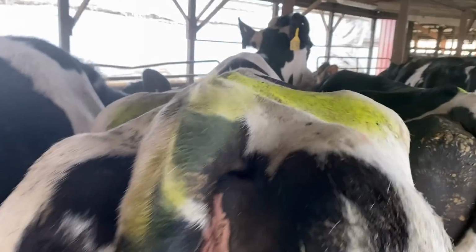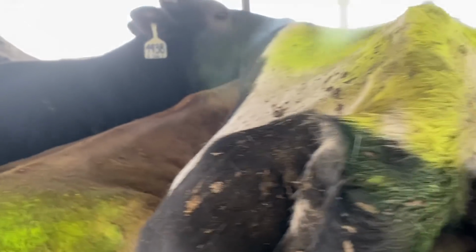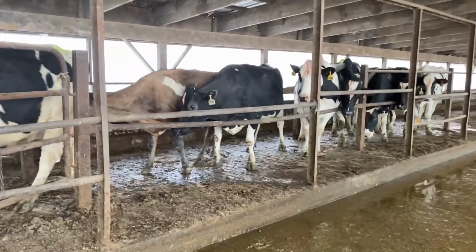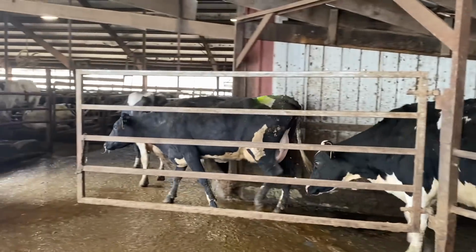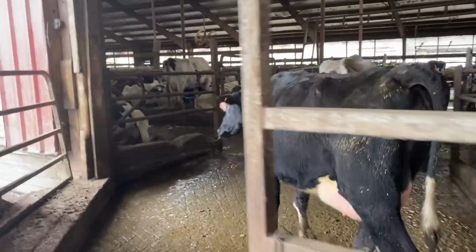Cows are getting bred tomorrow, so it's another day of me doing the breeding program shots. And this is just so he can spot the cows easier in the morning when he goes to breed them. So the ones that are getting the GnRH shot today are getting bred tomorrow. Just like that. Then I lead them back out.